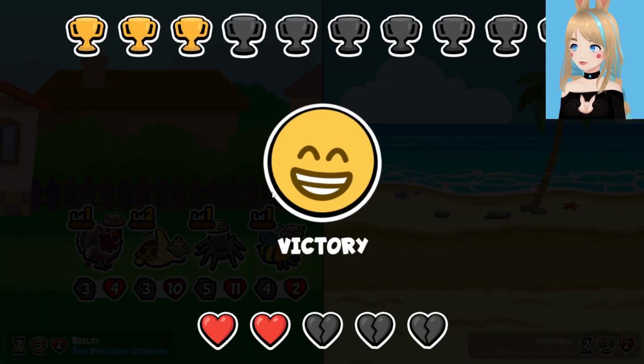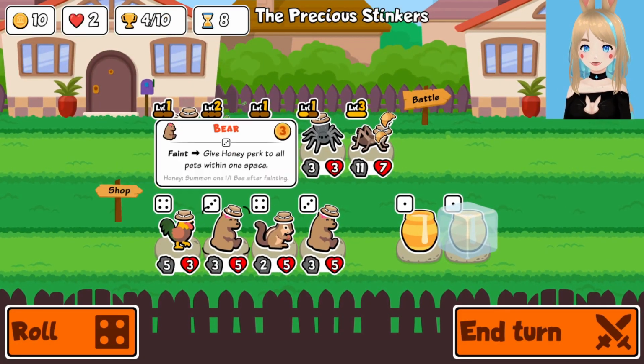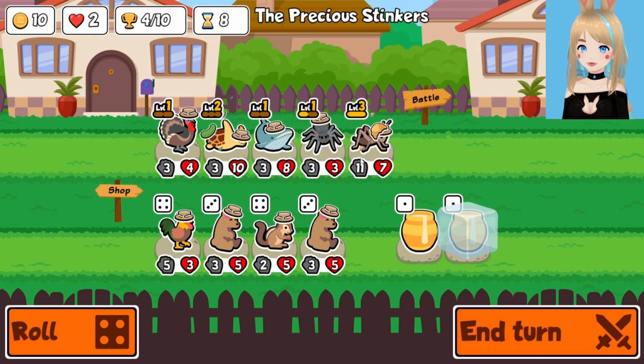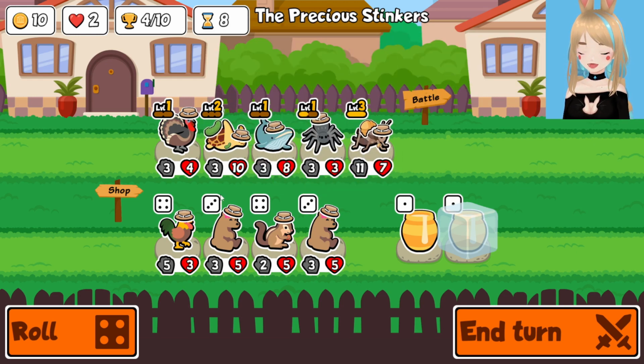Yeah, no, this team is horrendous. If I get to 10 wins with this, I'm gonna feel bad. Honest. 2 bears? A bear and a rooster? There's so many possibilities here. Our cricket has good stats, but man, that gives us 1. This also gives us 1. Plus only a 1 hit on the next thing.